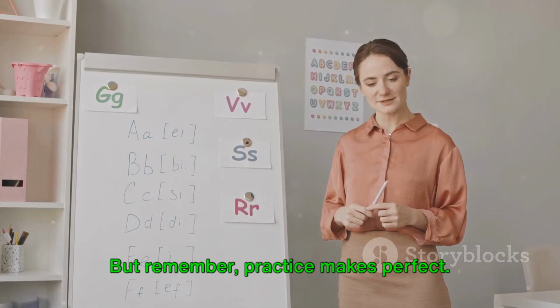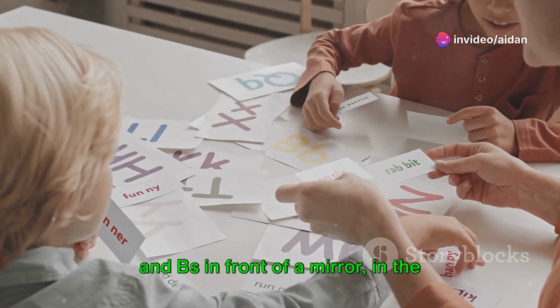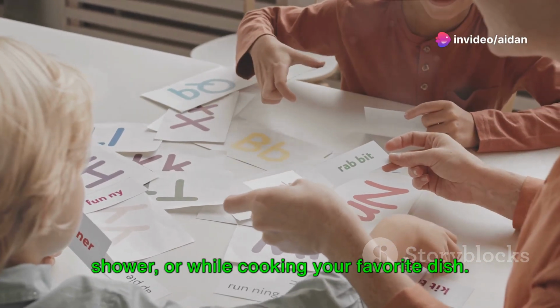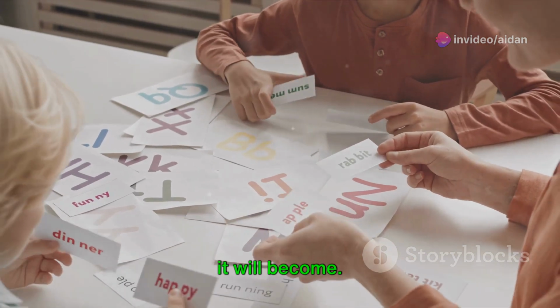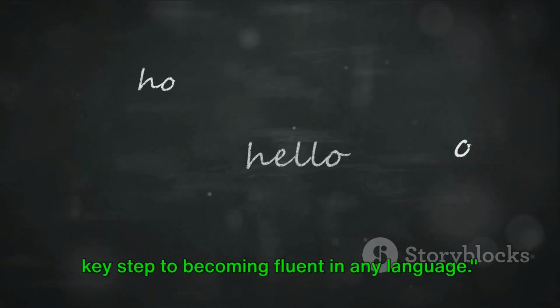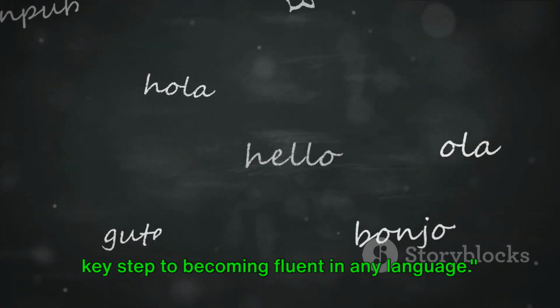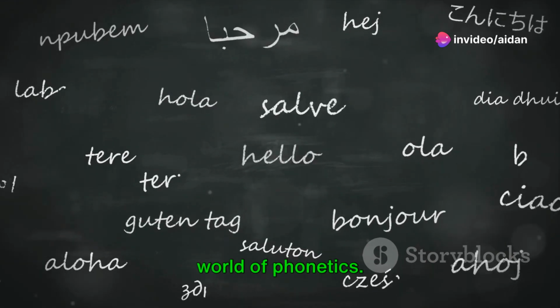But remember, practice makes perfect. So don't be shy to practice your D's, T's, and B's in front of a mirror, in the shower, or while cooking your favorite dish. The more you practice, the more natural it will become. Remember, mastering pronunciation is a key step to becoming fluent in any language. So, let's make sure we get our D's right and keep on exploring the fascinating world of phonetics.